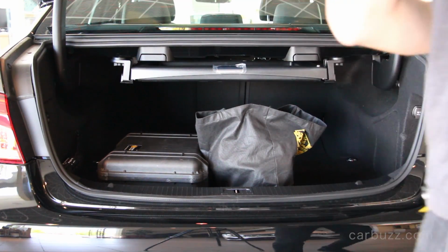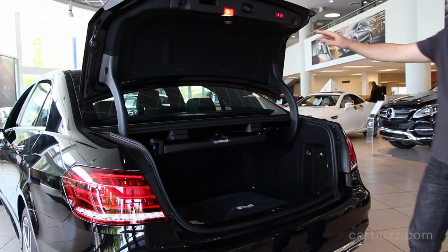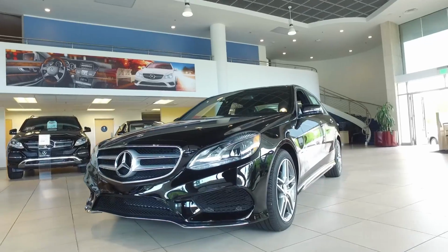It's a large car. As you can see, the trunk is massive. My equipment only takes up a small portion of the space inside that's available to you. And of course, the rear seats fold flat for even more space.